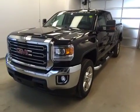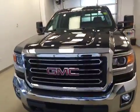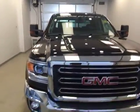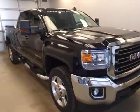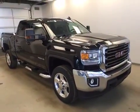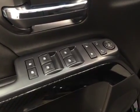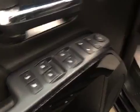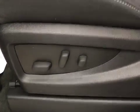Today you've selected stock number 165941. You are checking out this 2016 GMC 2500 Crew Cab. And our color is onyx black. Our interior features include power mirrors, windows, and locks with a power driver seat and lumbar support.